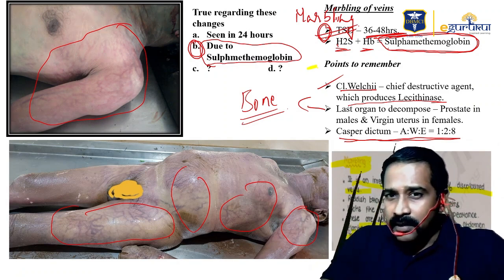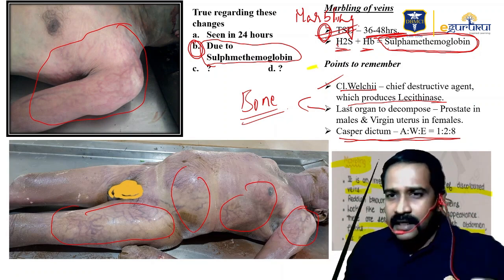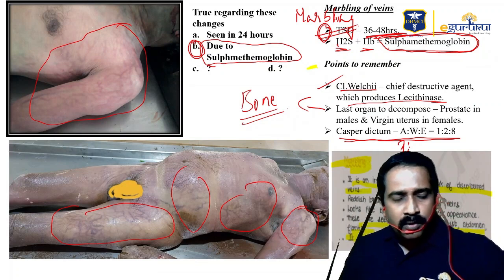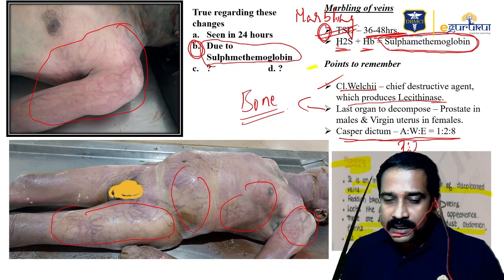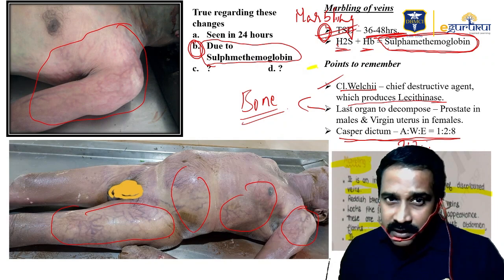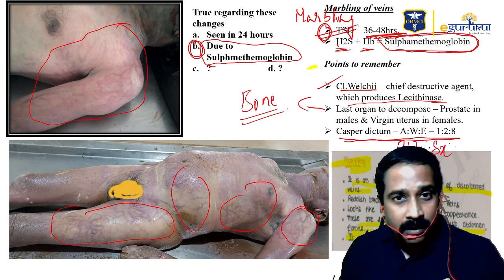If the time taken by a dead body to undergo decomposition in air is X, then if the same dead body were placed in water, the time taken by the body to undergo the same amount of decomposition will be 2x. If the same body were buried within the soil, the time taken for decomposition will be 8x, 8 times the amount.